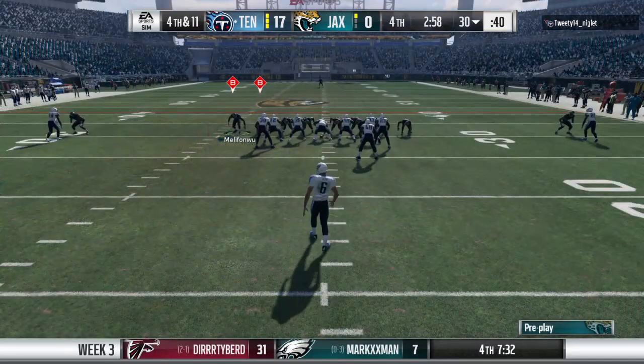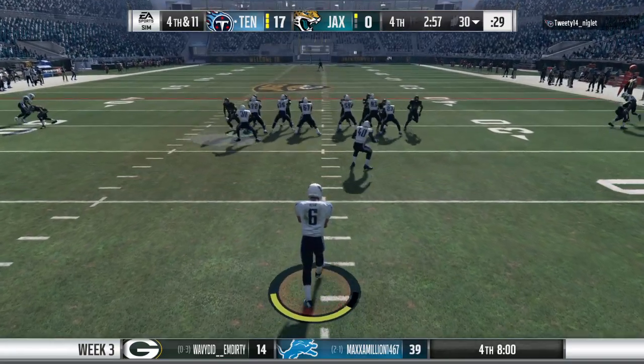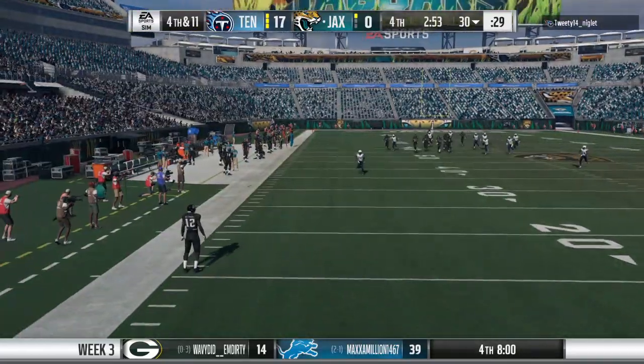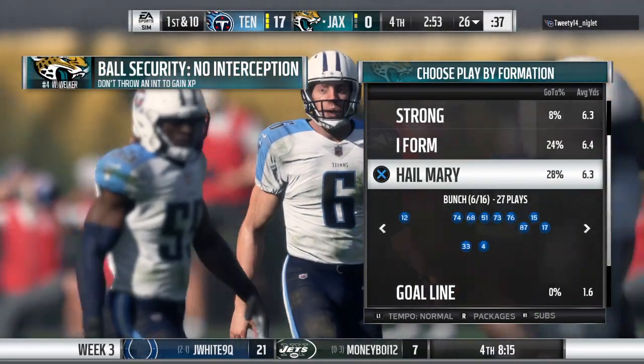Here's Brett Kern now as he'll punt it away for the 4th time today. .46 on his first kick. This one in that neighborhood as well. And out now comes Jacksonville as they get ready to go.